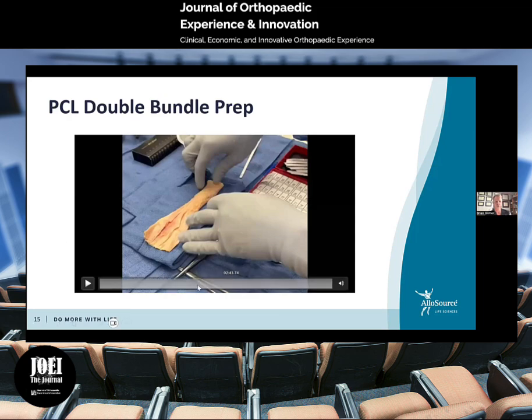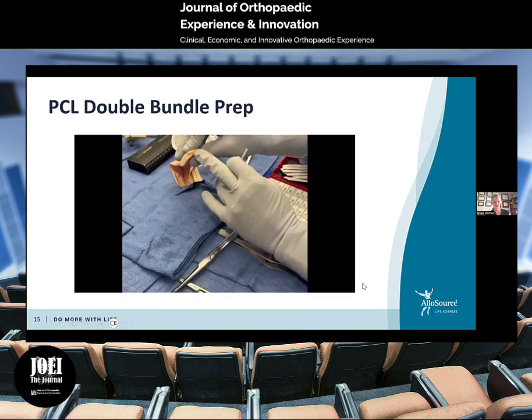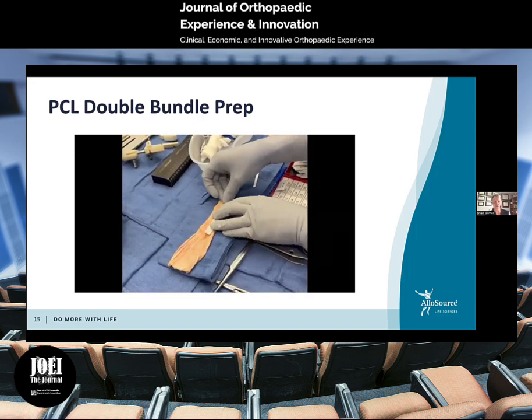So here we're going to do a double bundle PCL. This has been a new addition to my practice. It's probably still one of the more difficult operations I do. Here we're showing just how big this quadriceps tendon allograft is.